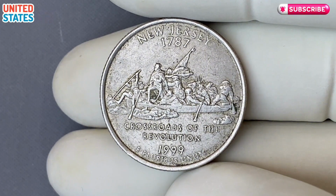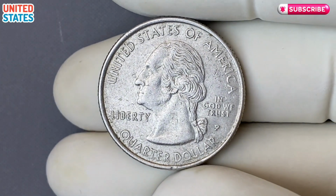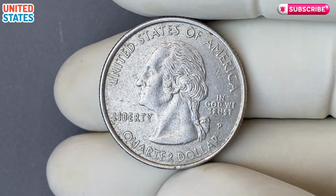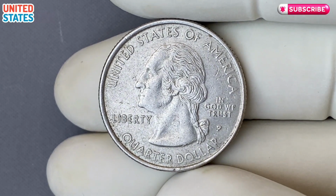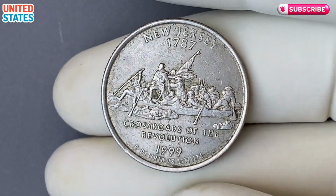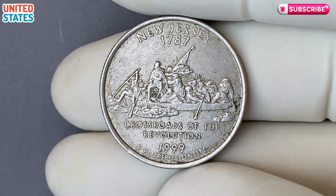Be sure to check both sides of the coin for any additional signs of the error, as it could also appear on other areas of the design, like the banner or the state name. It's important to note that these coins need to be in excellent condition to fetch top dollar. While the error itself is rare, most of the coins with this flaw have been circulated and show signs of wear, which can significantly lower their value.